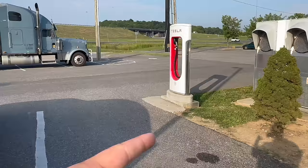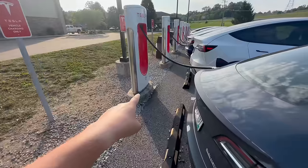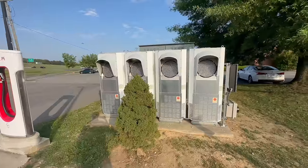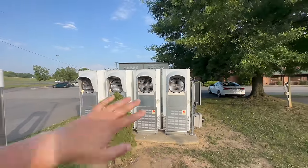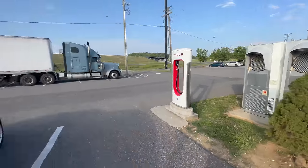The guy plugged into 1A had just left. And so that means we should be getting full power on 1B, all 150 kilowatts. The old V2 superchargers are screaming. That's what they do in hot weather. They exhaust hot air. Version 3 is a whole next level system. No ambient air transfer or anything like that.